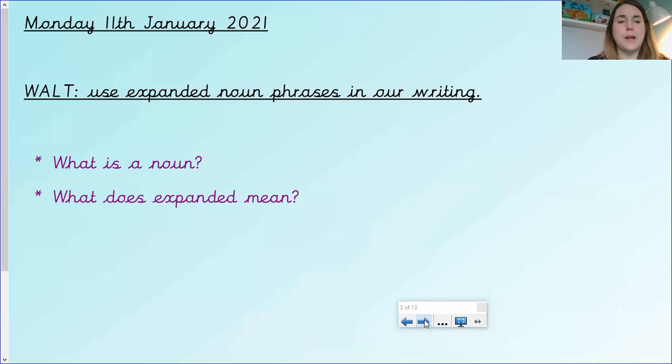First thing you need to do today, please, is to write the long date and the WALT. So it's Monday the 11th of January 2021, and we are learning to use expanded noun phrases in our writing. So pause the video, write these down please, and underline them.